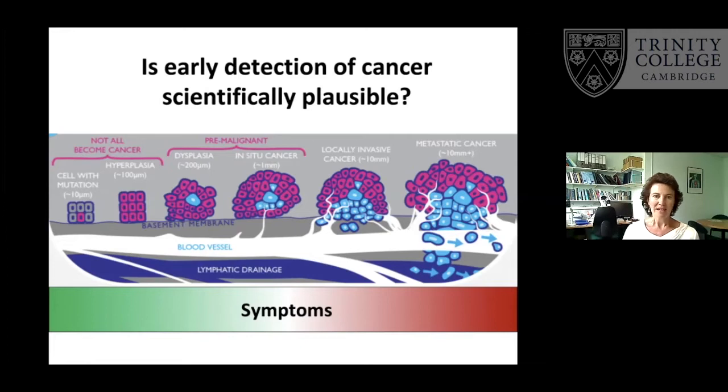So, first of all, is early detection of cancer scientifically plausible? How could it be that we could really start to detect it before it's even apparent? And the rationale for this is that the life history of a cancer is actually a very long one. And for most of the time, the cancer is actually silent as it's starting to develop.